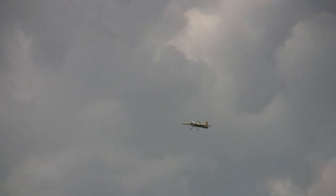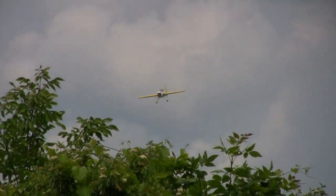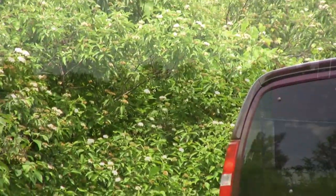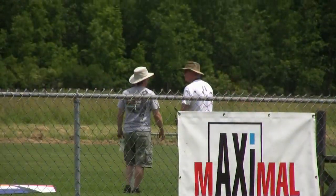To your left, the gentleman flying that aircraft that's coming in pretty slowly. For some reason the power quit, the engine quit, ran out of battery, or he just missed the runway, but that was a marvelous landing.